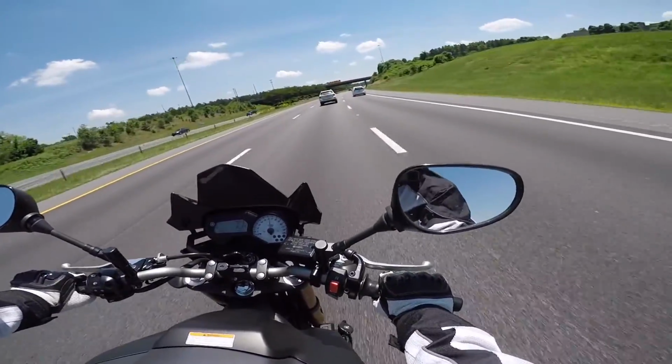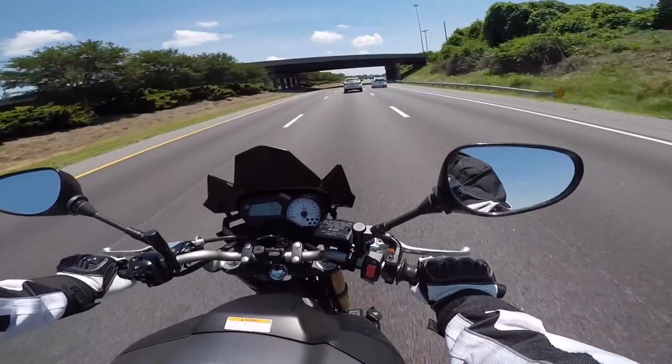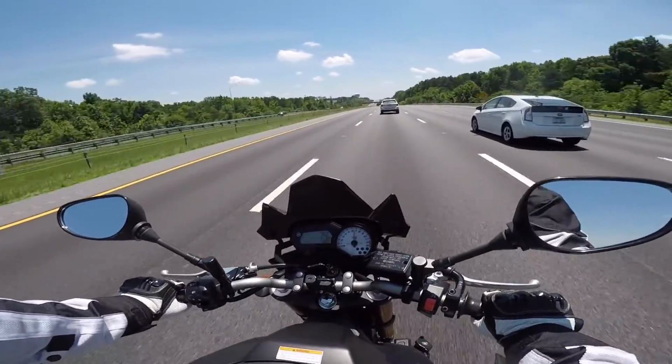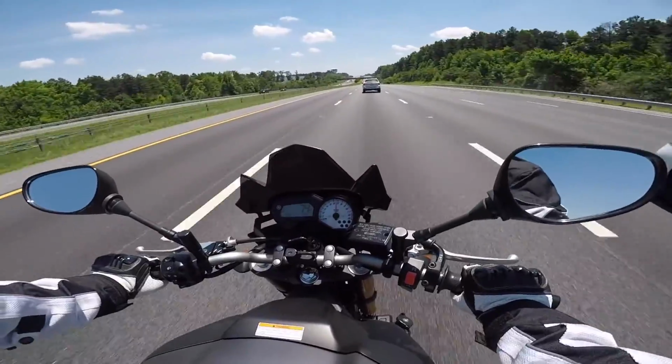I've noticed that this is the type of bike that helps to get your weight off the bike a little bit in the turns. I'm not saying it doesn't handle well, it does. It's just really stable wherever you put it. If you want to go straight, it stays there. If you want to dip it into a turn, it stays there.